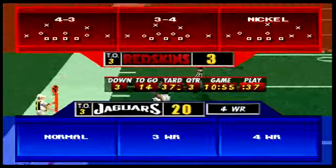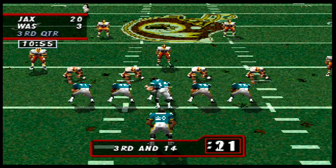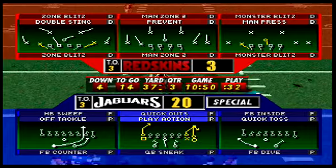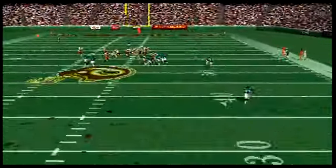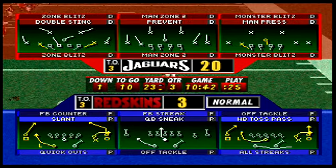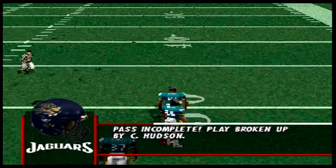Incomplete. So it's third and long from the 37. Incomplete. It's fourth and long at the 37. That brings up first and 10 at the 23. Broken up by Hudson.